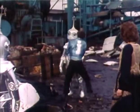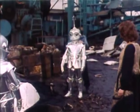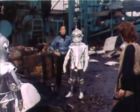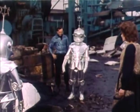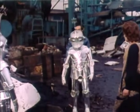No doubt you came provided with fresh micro batteries for her, too. Uh-huh. Tilly, my treasure. Are you all right? Tilt, my dear, is that you? Are we in robot heaven?